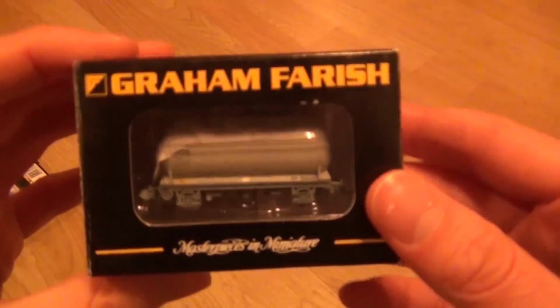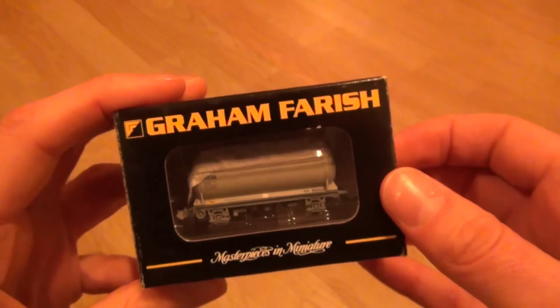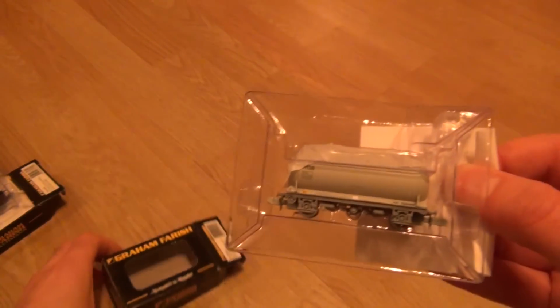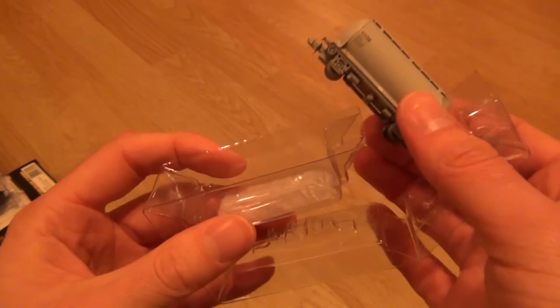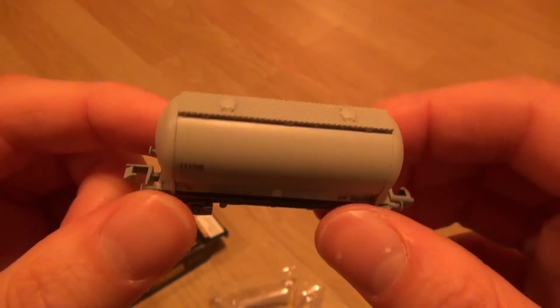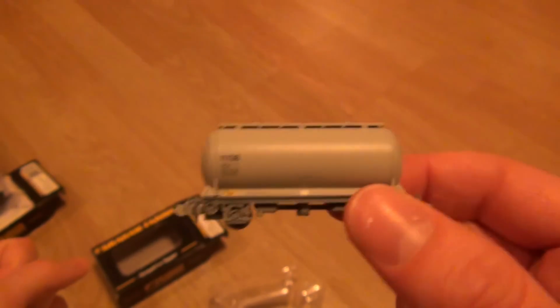And then there's this tanker. Well, I say it's a tanker. It's actually for cement. Look at that. And it's been weathered. But it looks like a tanker, doesn't it? It looks like a petrol tanker of some sort. An oil tanker. It's absolutely beautiful. Now, I must admit, I don't really know what I'm going to use it for. It doesn't really have a need. I could just put it in a siding, I suppose, somewhere. It's not going to be very useful for carrying sweets, that's for sure. Not unless I severely modified it.